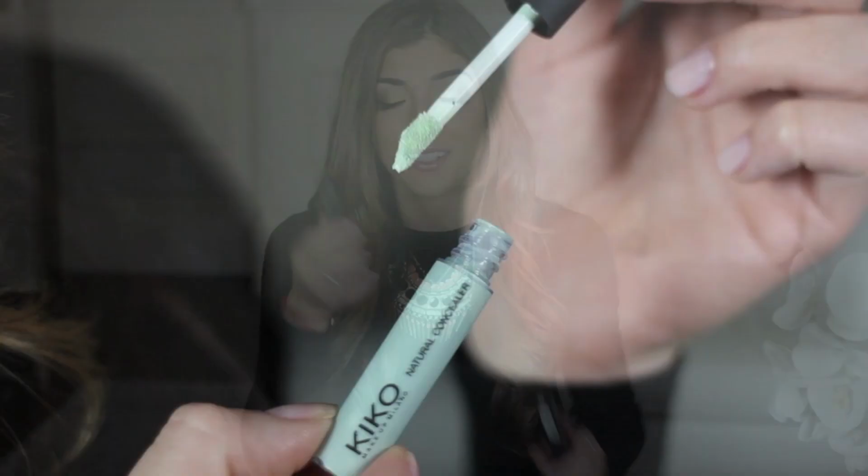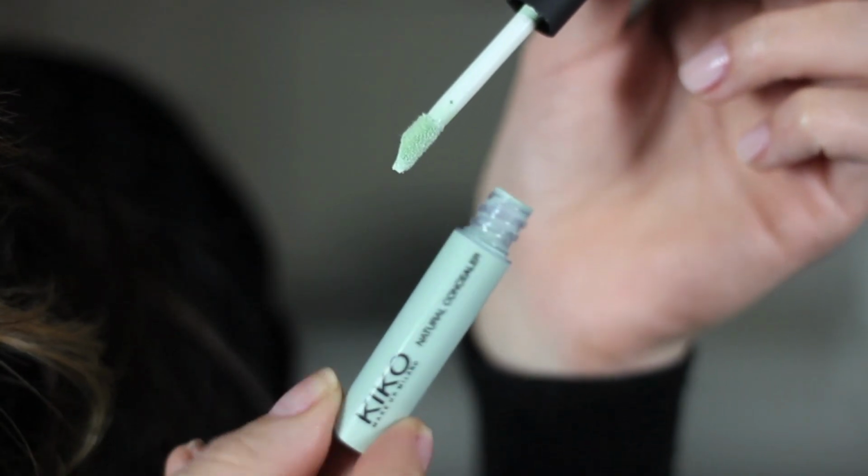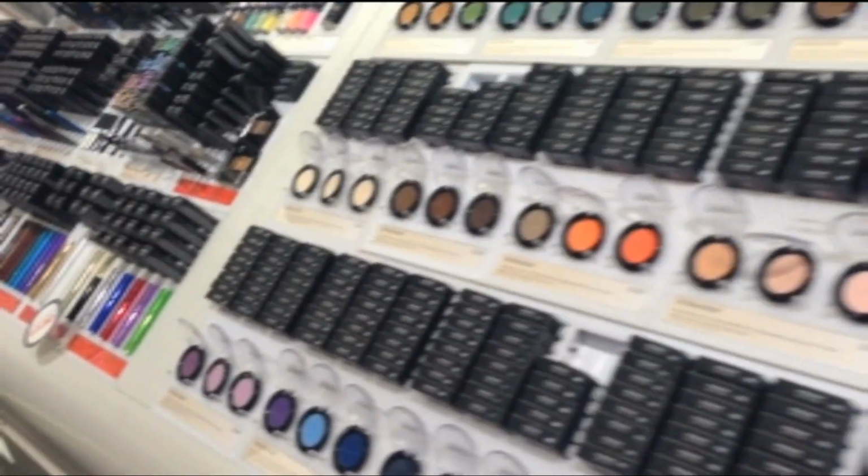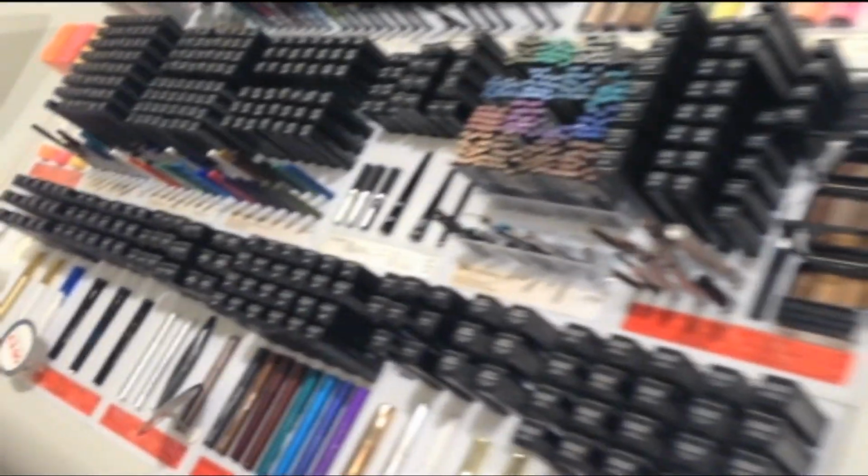So I have 5 things here, and the first thing I'm going to start by telling you about is this natural concealer. Kiko is actually one of my new favourite brands, and they have a store on Regent Street and a couple in Westfield, and I actually went to Westfield and I went a bit crazy because their store is unbelievable. They have all the shades laid out, everything is super clear, and I went straight to their bases section because I've never tried anything from there, and I found this green concealer.